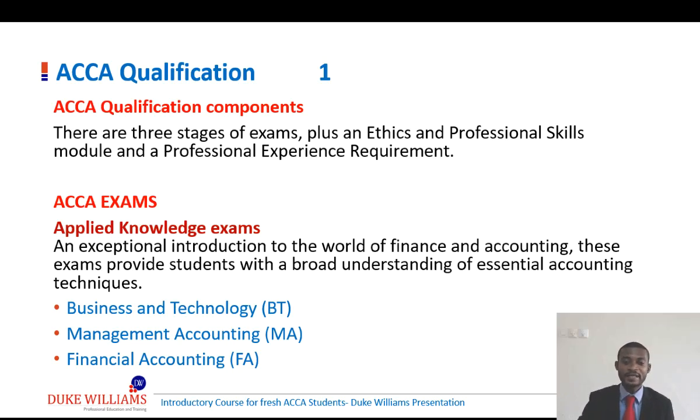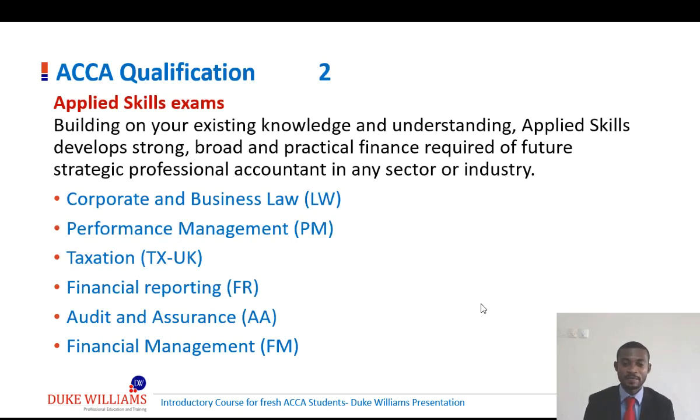The applied skills exams tend to develop a strong, broad, and practical finance skill required of the future strategic professional accountant. And the papers are Corporate and Business Law, Performance Management, PM, Taxation, and we look at the UK tax. We have Financial Reporting, FR. We have Audit and Assurance, AA, and Financial Management, FM.